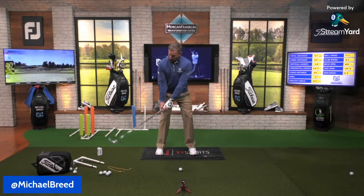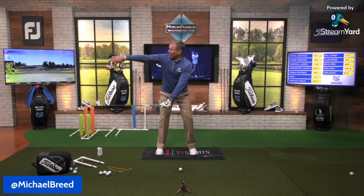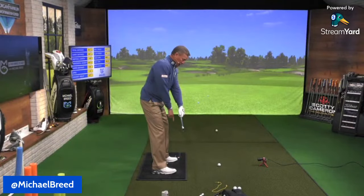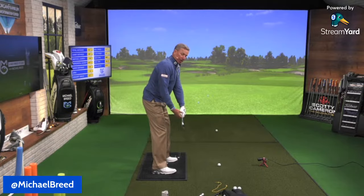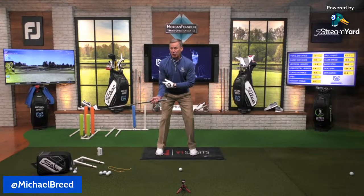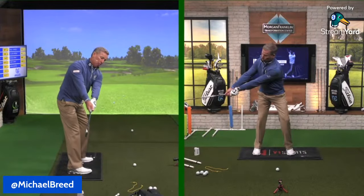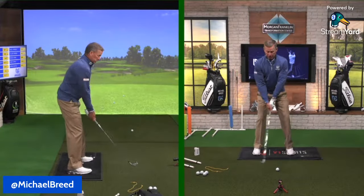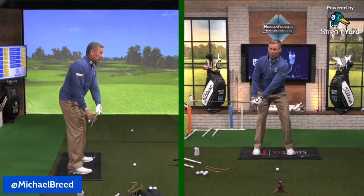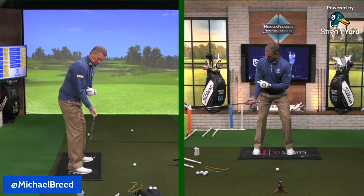What we're doing is we set the club so that it's parallel to the ground. And in a down the line view here, Gibbsy, it's parallel to my toe line. So it's parallel to the toe line, parallel to the ground. And when that happens, I have a bend in my trail elbow. You have it right here. Hands are in the thigh. And now the trail arm has a bend in it.